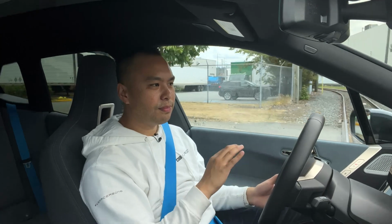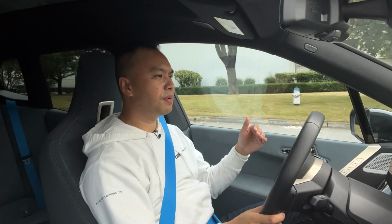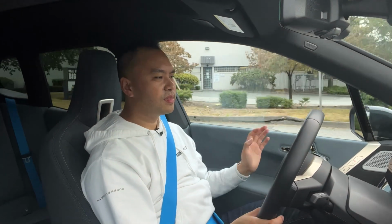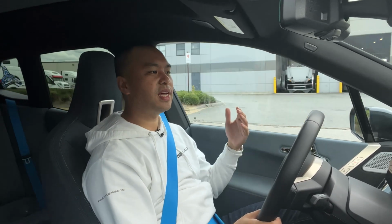When you're on the highway, the adaptive cruise control and the lane keep, all that works really well. It's pretty straightforward. You set it up and it just goes on its way. Sure, it's not full hands-off driving, but it's close enough where you don't have to pay as much attention, which reduces the strain and stress of long-distance drives.